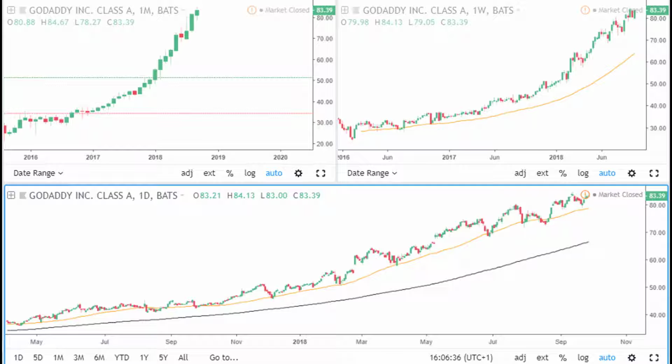So it's been an interesting week in the markets. We're seeing nice bullish stocks breaking out. So let's have a look at some stocks that I have on my watch list.